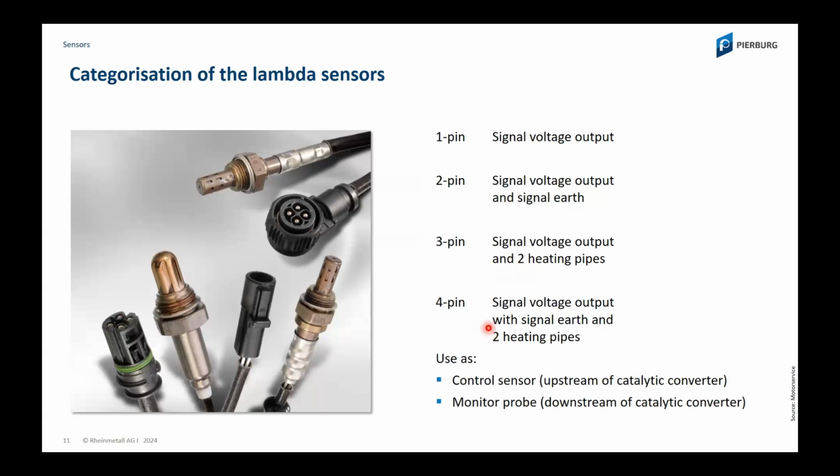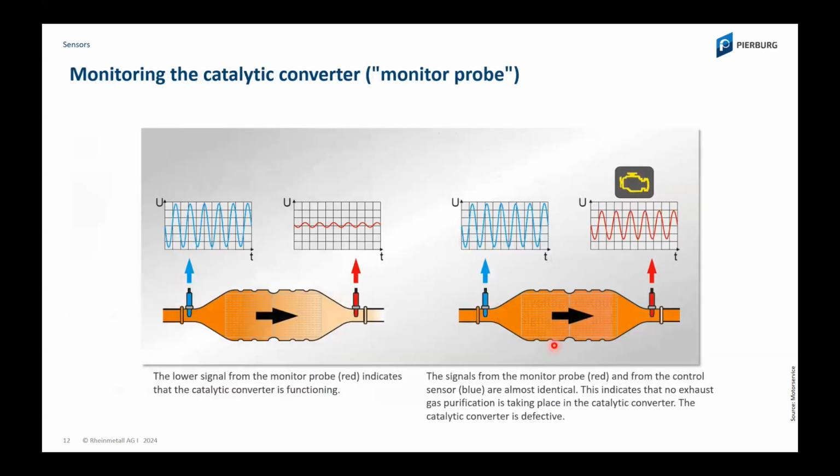On the 4-pin lambda sensors, it's all separated. So we have 1 signal for the voltage output, 1 for the earth, and 2 for the heating at the end. So this is what's more or less common today. If you find a 6-pin lambda sensor on a car, it's usually a wide range lambda sensor, because the wide range lambda sensor needs 6 pins: 2 for the heater, 2 for a reference signal, and 2 for the current at the end for the activation signal. And this is why 6 pins are needed.